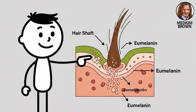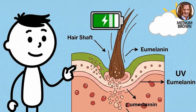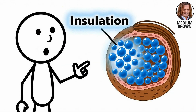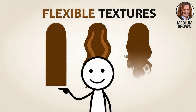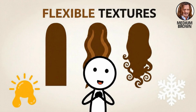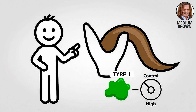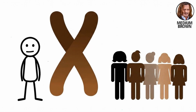With less eumelanin, the follicles required fewer resources to maintain pigmentation, which may have been a metabolic advantage in cooler climates with limited ultraviolet exposure. The hair strands themselves became finer and lighter, improving insulation by trapping air more effectively, a crucial adaptation during long, cold winters. The soft, flexible structure of medium brown hair also allowed for a wider range of textures, from straight to loose curls, making it an adaptable form suited to both humid summers and freezing winters. From a genetic standpoint, this color often arises from reduced activity in the TRP1 enzyme, a key regulator of melanin production. The result is a subtle lightening effect that retains functional benefits while visually differentiating populations over time.